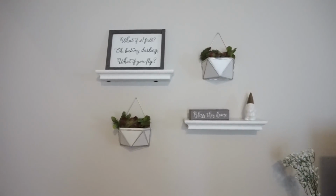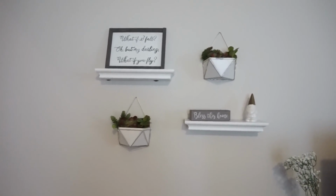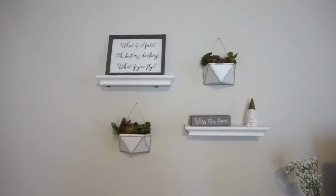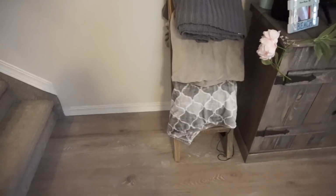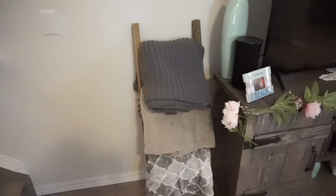So we are going to start with the left side of the wall. I just have 2 hanging shelves with some little knickknacks, and then I do have some hanging vases. These are from Target. I actually spray painted them silver because they were gold before. Coming down, here is my blanket ladder. I get a lot of questions about this when I post on my Instagram stories. So that again is from Hobby Lobby.